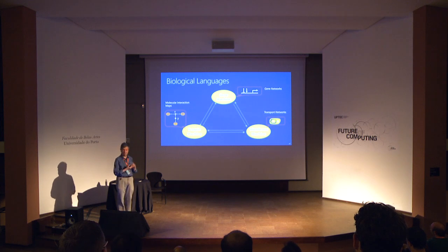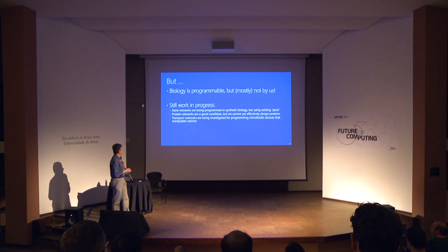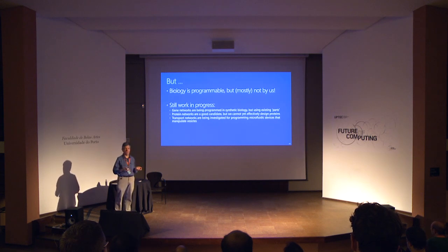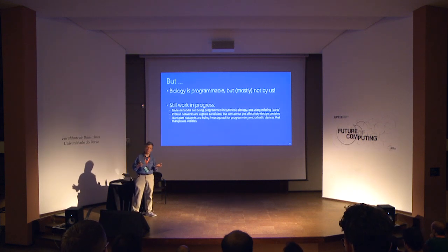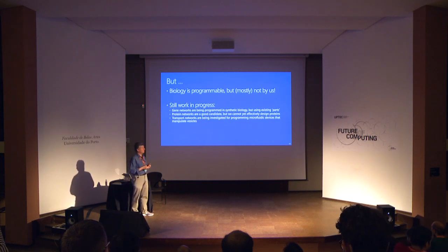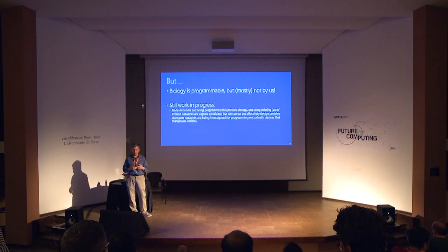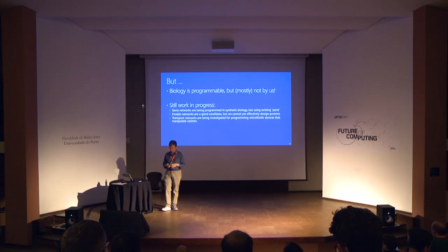So there is programmability in biology, there are programming languages in biology, but by and large, these are programs that we cannot use. These are systems we cannot program ourselves because we do not know enough about them. For example, proteins: we do not know how to predict their structure by and large, so we cannot design or engineer them the way we want. So it is not feasible for us at the moment to program them. It's work in progress, but we're not there yet.